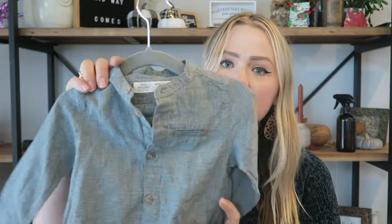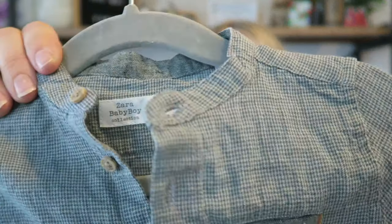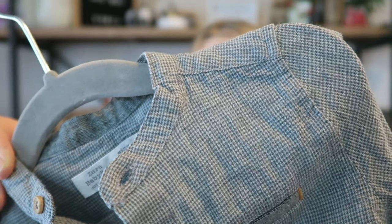Okay, so getting into the Zara tops that I found for him. So this is the first top that I found him. Super cute. I don't know if you guys can see that. Just a really cute print on there, I don't know what this print is called. But like I said, Zara Baby Boy collection, and this is a 3 to 6 month. This does still fit him.